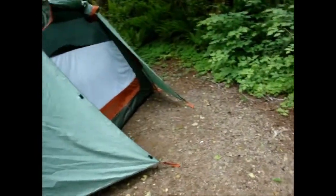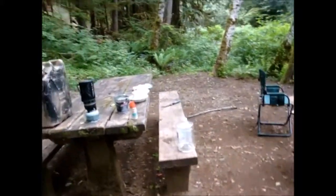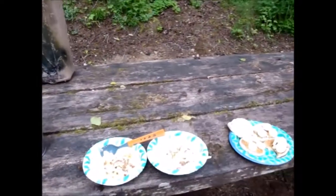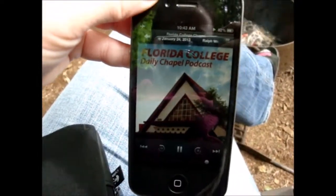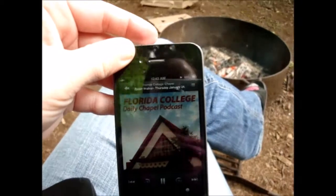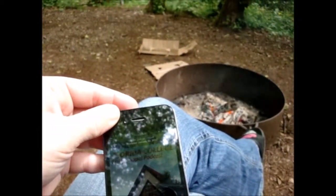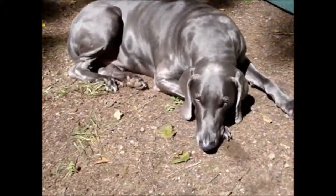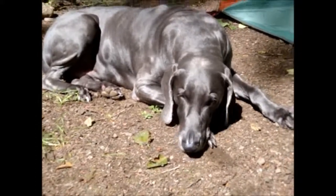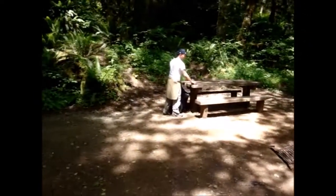Are you packing up? Packing up. You're pretty good at that. Thank you. And we'll just have a Bible study in a little bit and probably be on our way after we get the tent up. I want to start reading this passage. Is it good?